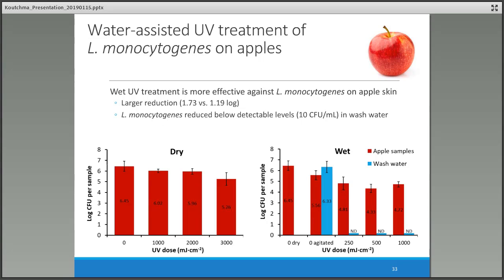1.73 versus 1.9 log reduction. And in wash water, the counts of listeria were lower than the level of detection. So you can see the comparison of dry and wet treatment on this slide.